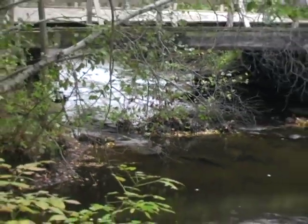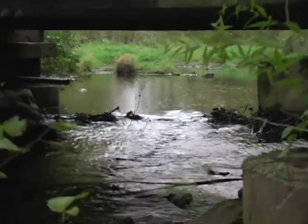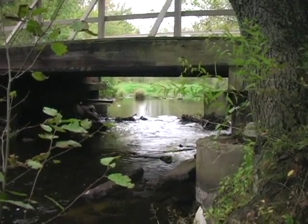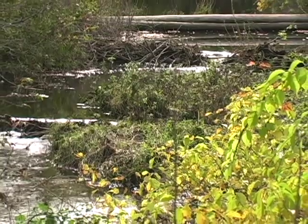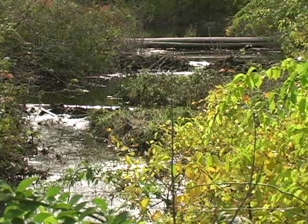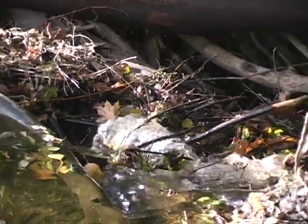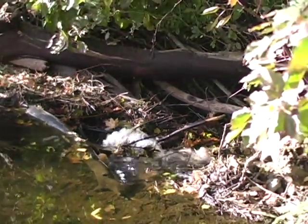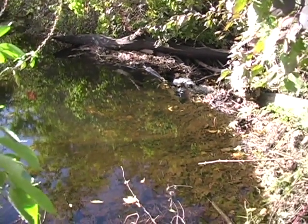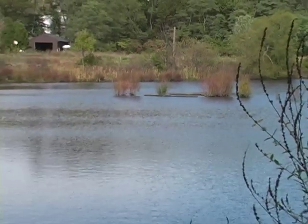A week later, after some heavy rains, the brook is running strong again. Upstream, the dam is breached. The third pond dam is overflowing. And the small ponds are full again.